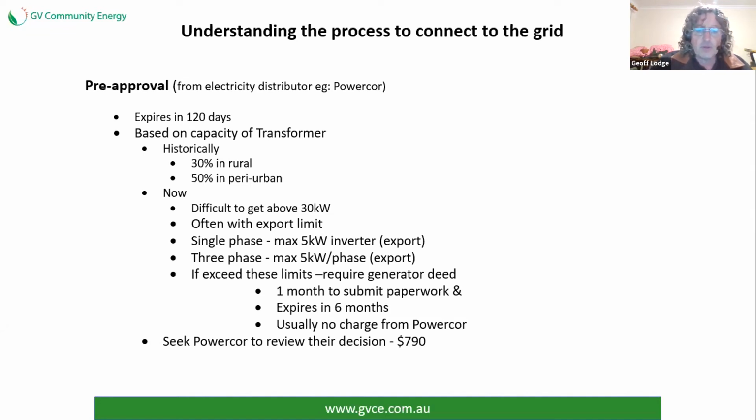If you're not happy with the decisions that PowerCore made, there is a review process, but it costs you about $790 to get that done. Many of our clients have gone through that process and the review has been favourable for them. Typically, PowerCore may adopt a conservative approach. Under review, they'll find there is an opportunity for you to have a bigger system. So sometimes it's beneficial to do that review.